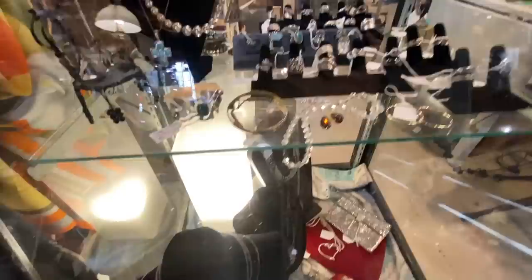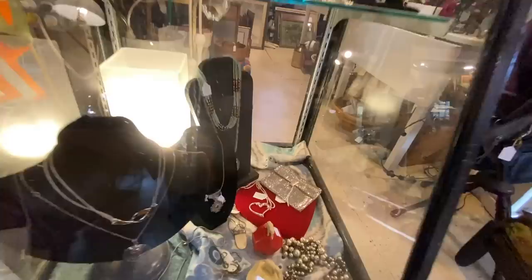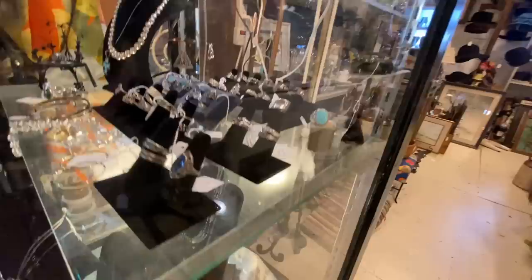Some beautiful amber down here. Look at that one, geometric. Oh boy. Look at the heart. Very Peretti. Very Peretti. Beautiful Chrysocolla. Okay. I love what's going on here. Those are gorgeous. Gorgeous. Okay.